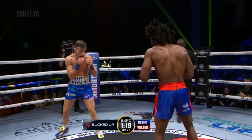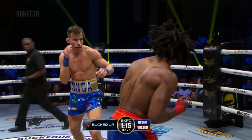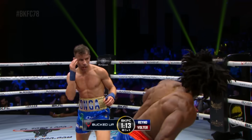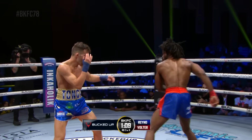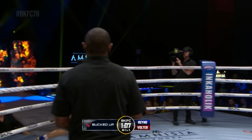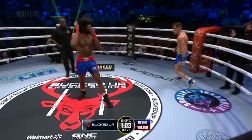Hard left hand from Volter, but definitely blocked from the Uruguayan Gaston Reyno. 1:15 remaining, round 3. Just look, he's cocked, ready to throw. I haven't seen much like this, so I'm not sure what's going on at this point. These are big, unconventional punches from Milton Volter.